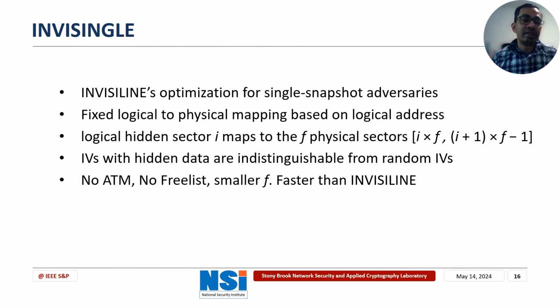Let's look at INVISINGLE. INVISINGLE is INVISILINE's optimization for single snapshot adversaries. If you remember, a single snapshot adversary can take a snapshot of the device at most once. Given this, we can get rid of the translation table, the free list, etc., because we can now map logical hidden sectors statically to physical sectors.